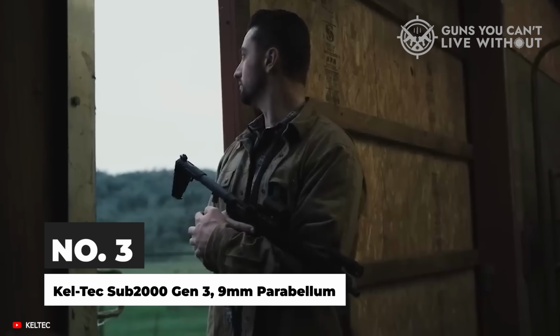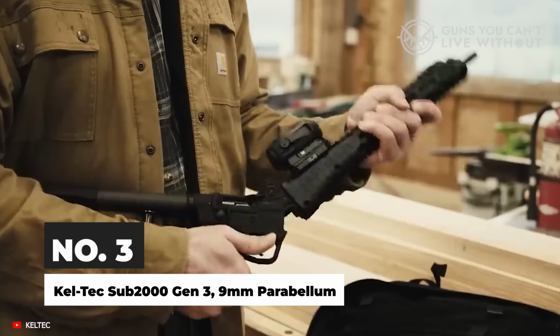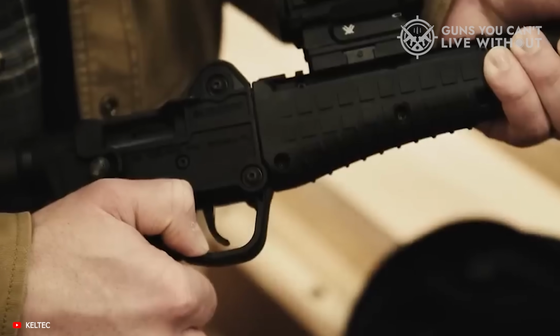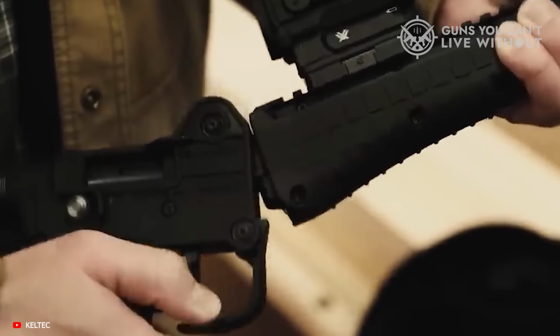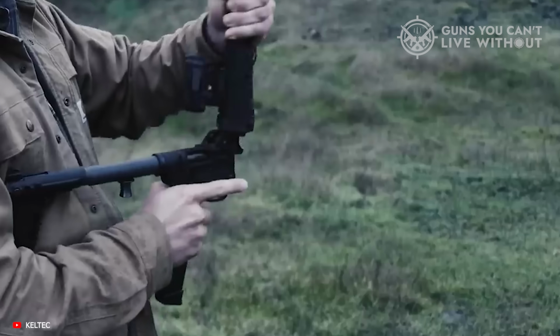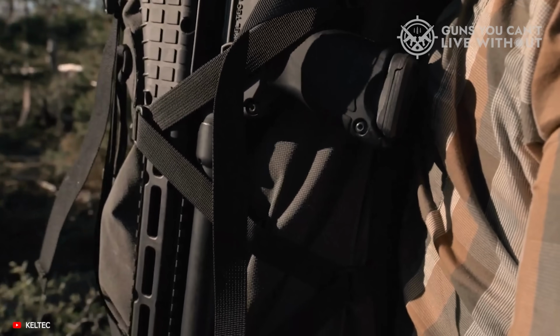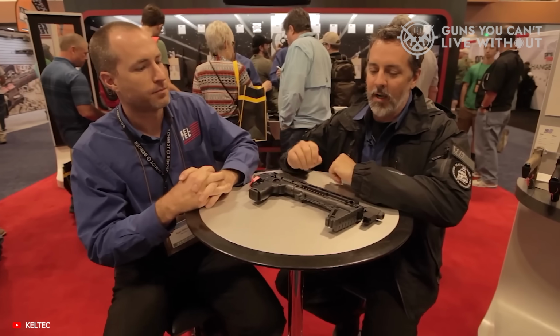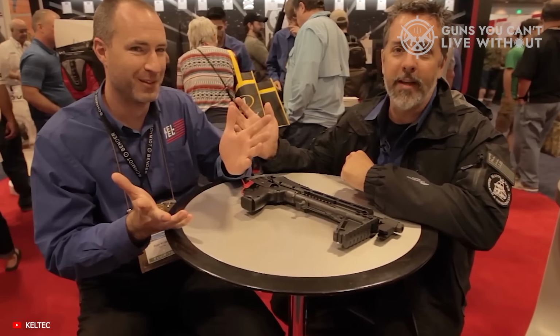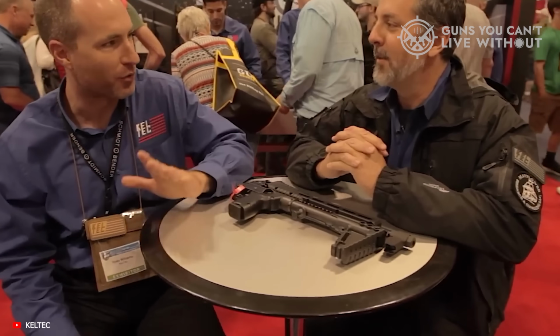Number 3. Kel-Tec Sub2000 Gen 3, 9mm Parabellum. Far and away one of the most popular and, say I, coolest guns that Kel-Tec makes. The Sub2000 pistol caliber carbine is an excellent choice if you want a long gun to complement your handgun by sharing magazines. It accepts Glock 19, Glock 17, and other extended Glock 9mm magazines. The Sub2000 offers good firepower and a significant increase in ballistic performance over a handgun thanks to its 16-inch barrel.